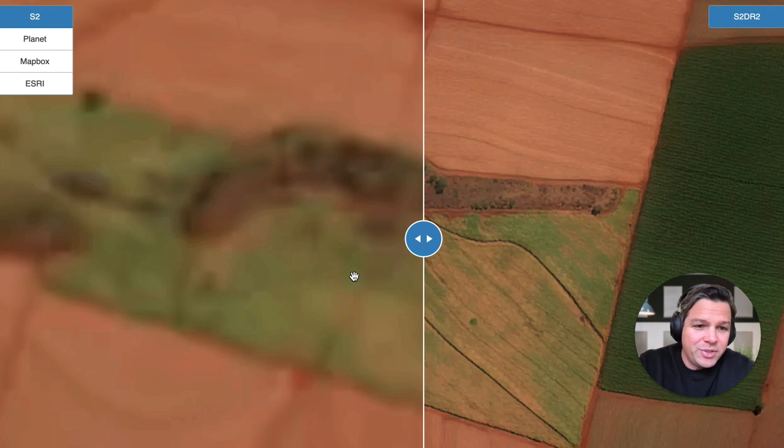The big part here is imagery. So what we do is a super resolution on Sentinel-2 from 10 meters to 1 meter per pixel. What you see on the left-hand side compared to the right-hand side is done using 10 spectral bands, both L2A and L1C.